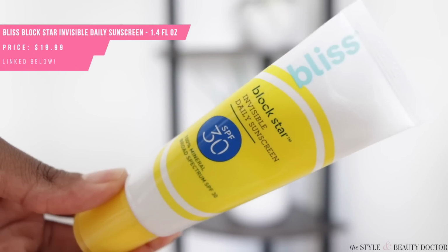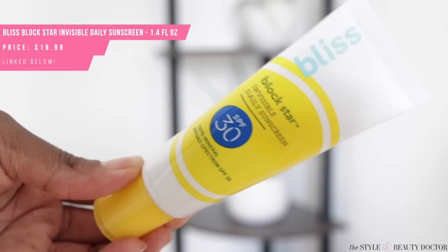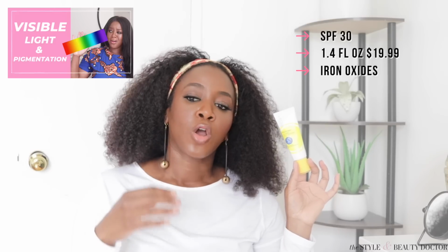So next up, the Bliss Block Star Invisible Daily Sunscreen SPF 30. This was sent to me in PR. This is 1.4 fluid ounces of product, and it runs for about $19.99. This is tinted, so it has some iron oxides in it, and of course, iron oxides help to provide some additional protection from visible light. And as I mentioned before, there is a video on iron oxides and why they're great for those of us of color with persistent pigmentation issues. Make sure you check that out.